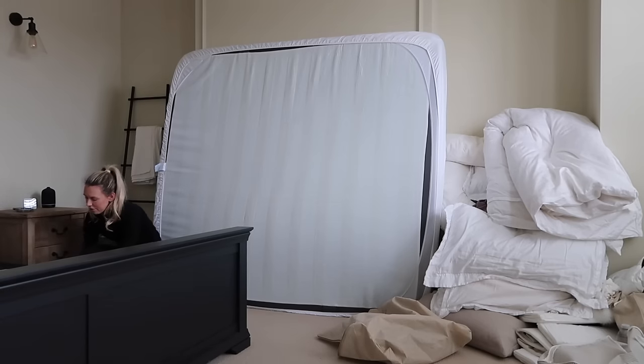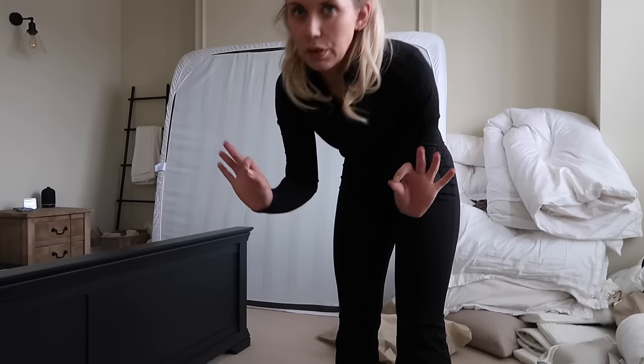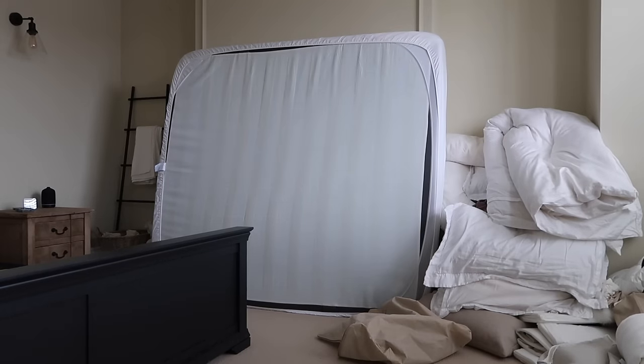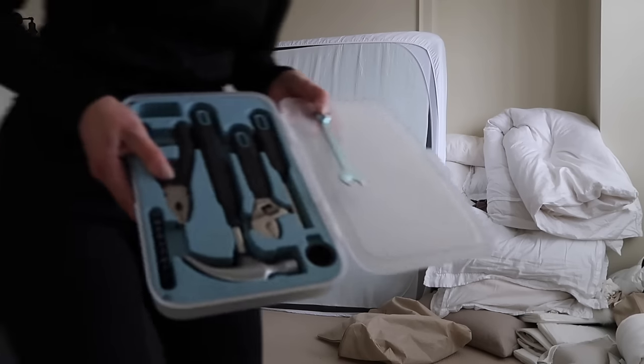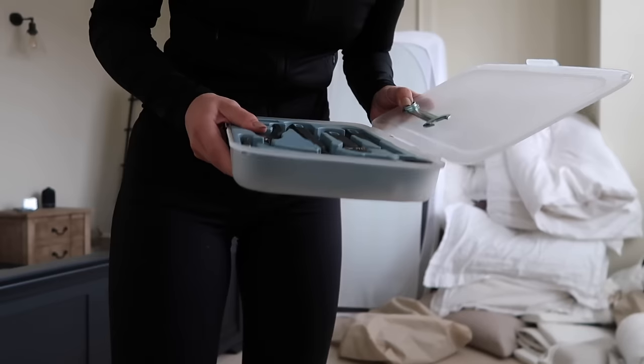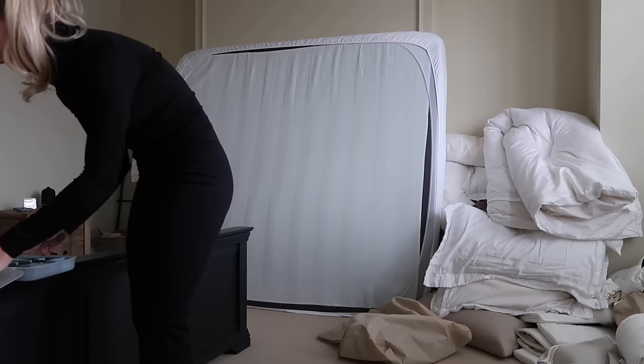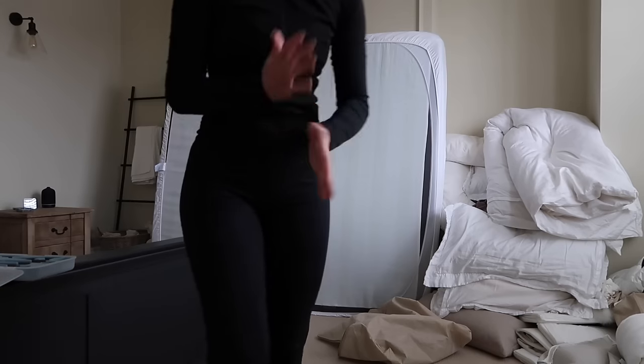So dusty. Anyway, I now have this little everything toolbox, which I got from IKEA, to start unscrewing the bed. See if we can do this solo. Didn't have to get Tom's help to lift up that mattress, but we will see how we get on with dismantling the bed.